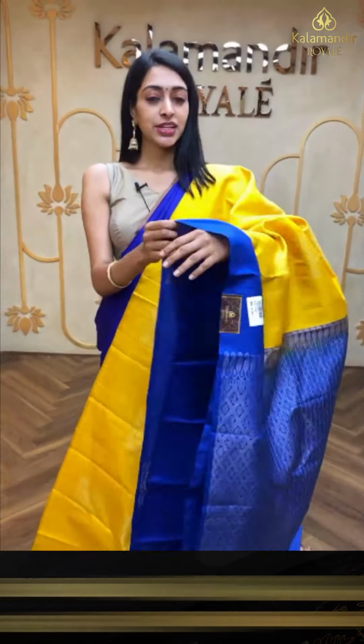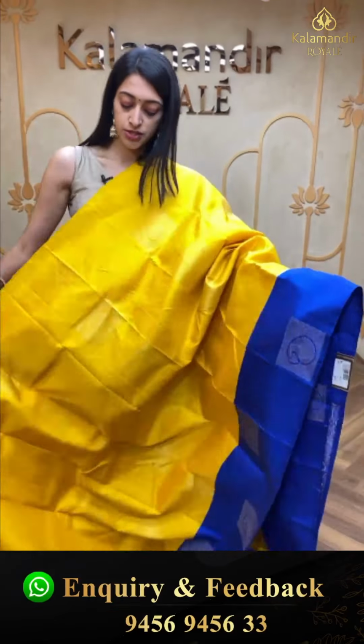My dear beautiful ladies, in unique budget pattu sari, I'll show you one more sari. Just have a closer look again.